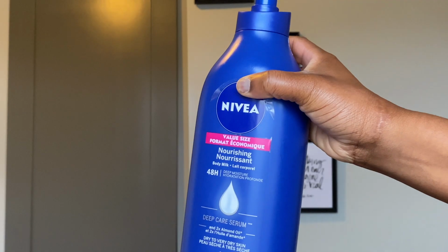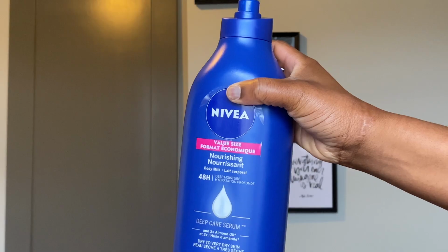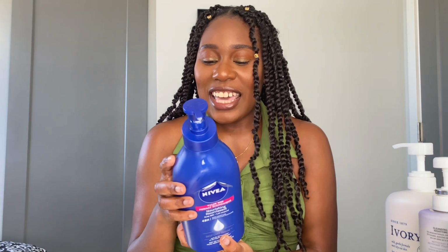So what I use to moisturize is the Nivea Nourishing Body Milk, and this is a deep care serum. And this one has almond oil inside it. So this is actually for dry to very dry skin. I don't think I have very dry skin, but obviously I can get ashy, so I usually like to use something that's super nourishing because I don't like being ashy. It's very uncomfortable for me, and I find that this works best.